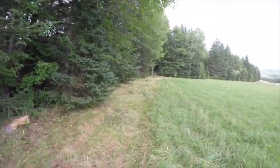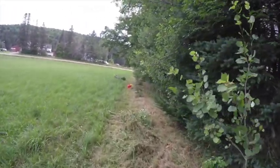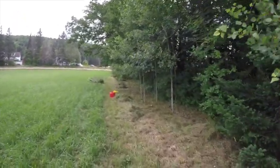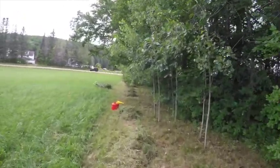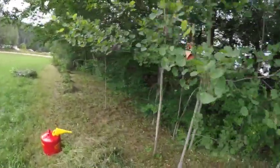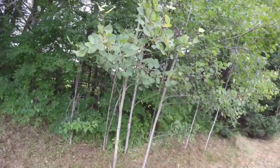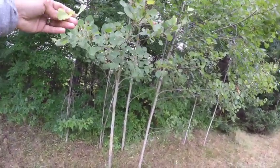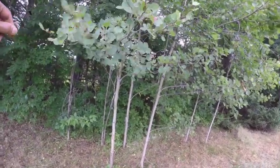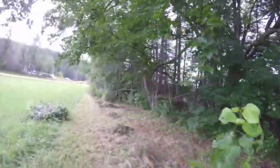You can see we did a trail here. We're just trying to trim around the edges because it's never been pruned in 30, 40, 50 years. So we finally got it all nice and cut back. We left these beautiful trees here. I think they're either aspens or birch, one of the two. Can't figure which one is which.